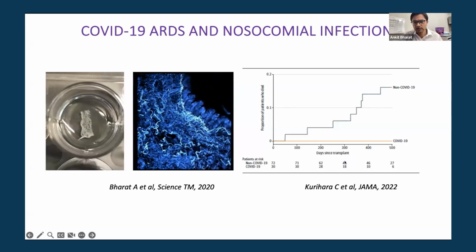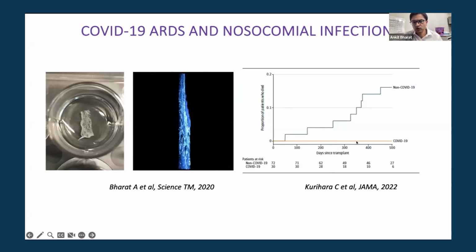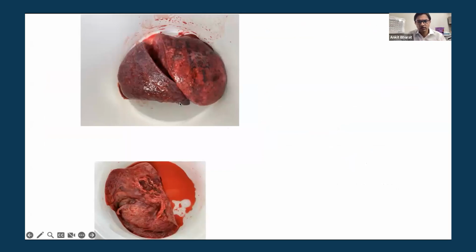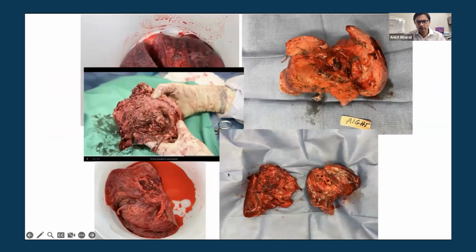In fact, in this scientific curve that you see, the orange line on the bottom, we had no mortality up to 1 year in these patients who would otherwise die. And we did a number of these transplants successfully. You see, these are just some examples of COVID lungs, how destroyed they were.